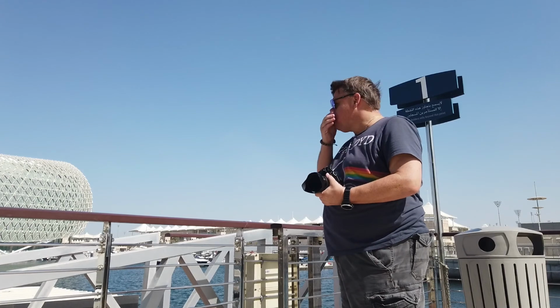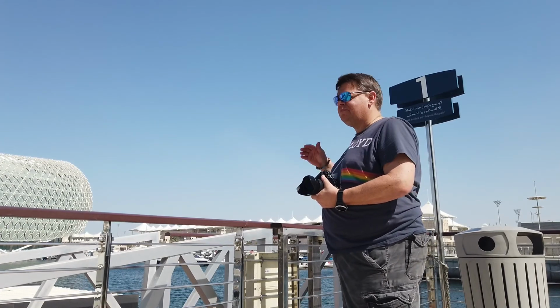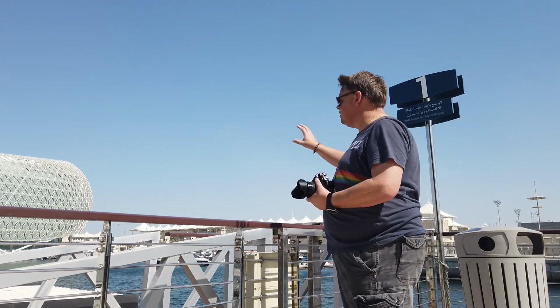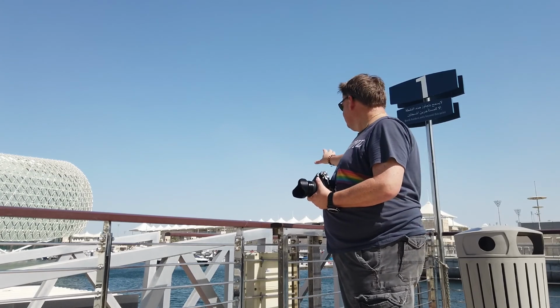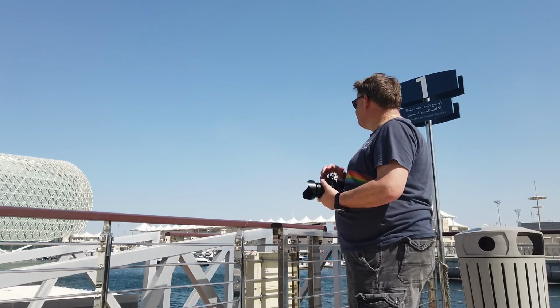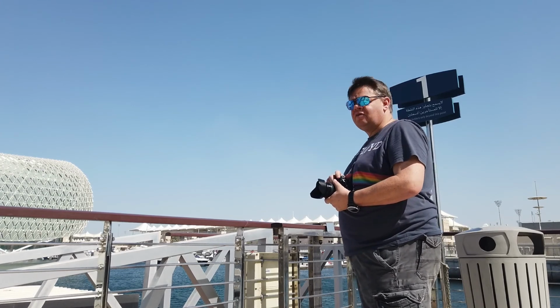My composition. I'm going to shoot from these railings here, although they're not going to be in the shot. I'm going to use a 16:9 format because I want to get all of this in. So I'm going to get the Yas Hotel in, the boats in the foreground, and then this here is the main stands on the Grand Prix track, and then the hospitality villas behind that the F1 drivers use during race days.